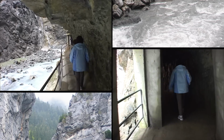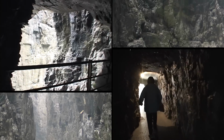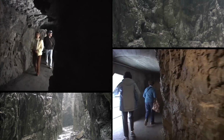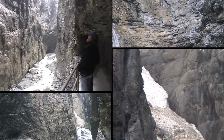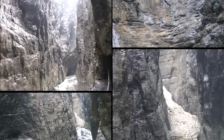And you pay an admission to go up here and see it, but it's well worth it. It takes about a half an hour to walk in. They've got tunnels through the cliff. There's little bridges and cantilevered walkways, all to make it easy and fun for you to get up into this gulch. And there you see the glacier.